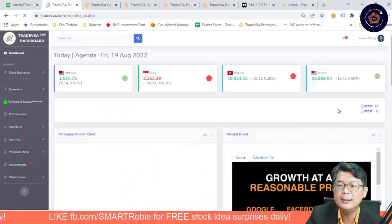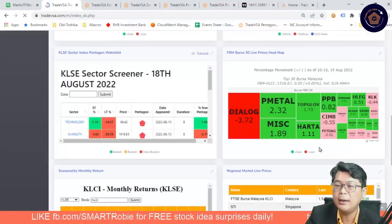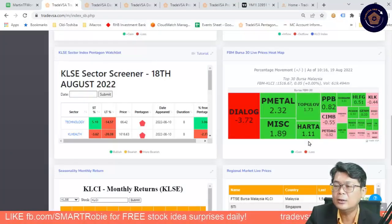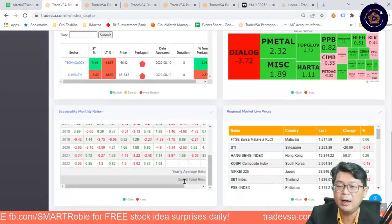All right, now let's take a look at the next thing, the dashboard. We can see the dashboard right now. Today our Dow is down. The market is just not going anywhere. Top Glove has sold off a bit, so the market is making some sort of comeback recovery.